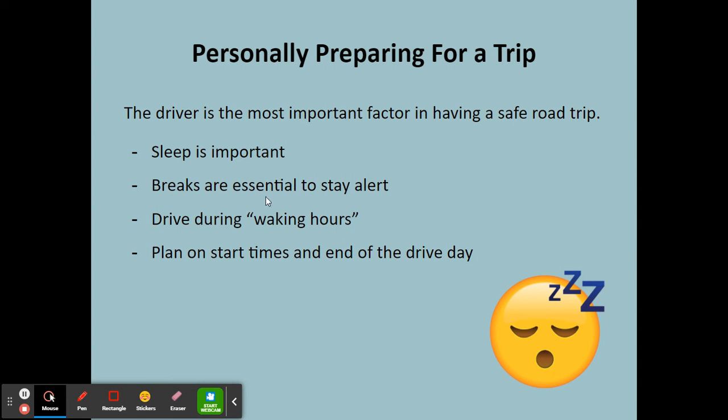Drive during waking hours. This is something that I almost always try to do, because if you do drive through the night, it's almost like you need to use the next day to sleep it off. Okay. Plan on start times and end of the day of the drive, right? If you plan for it, you're going to get that much closer to staying in the waking hours.